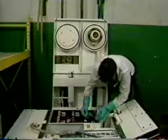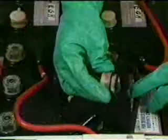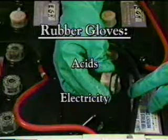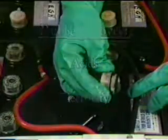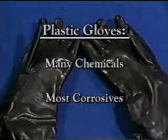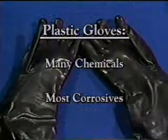Other gloves offer protection against a different group of hazards. Rubber gloves help insulate your skin from contact with acids and electricity. Gloves made of plastic are also effective against many chemicals, including most corrosives. Your gloves must fit properly. If they're too loose, they can make it tough to handle small parts. If they're too tight, your hands can become sweaty and tired. Talk with your supervisor about which gloves are best for your job.